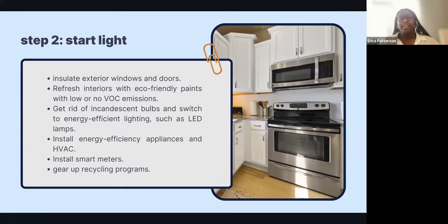Installing smart meters. Gone are the days where we have to deal with estimates from PSE&G or Con Edison. Residents don't want to do that anymore. They simply want to pay for the energy that they're using. Installing smart meters allows your residents to really have a good eye on how much energy they're using, and pay strictly for that. This also looks good on you, as it shows your residents you care about them, and also care about saving them money.